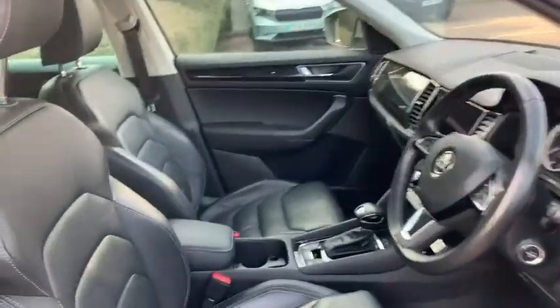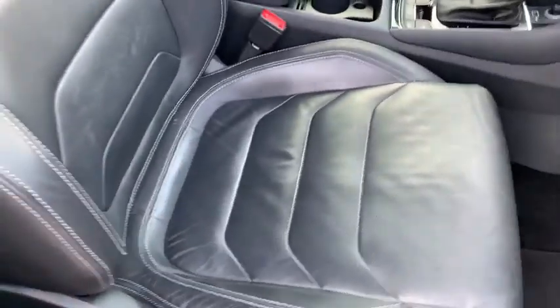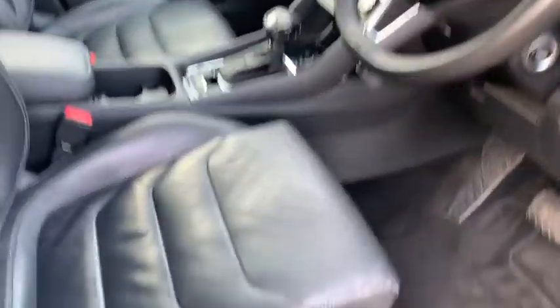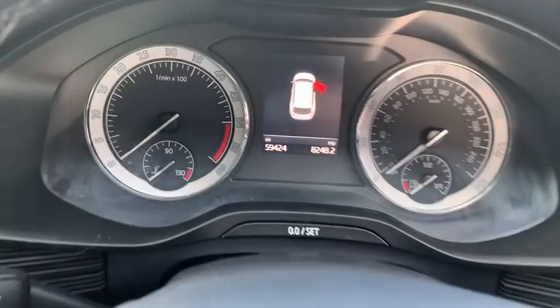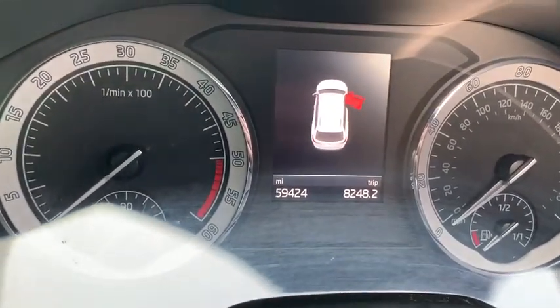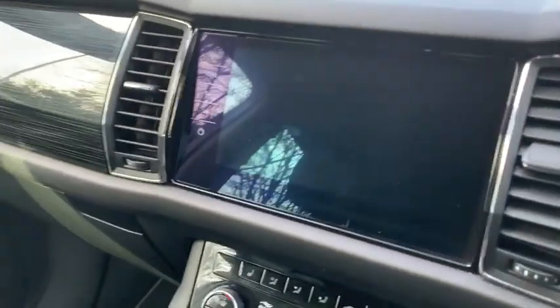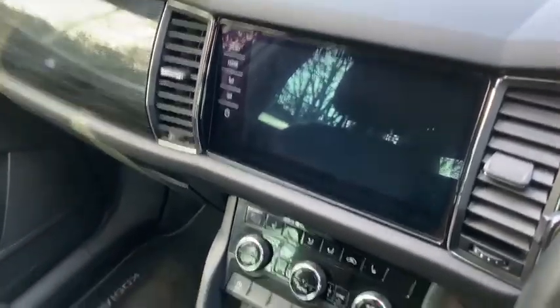As you can see, the car's been kept in immaculate condition on the inside with its full leather interior. And some of the features this car comes with include electric memory seats, electric folding mirrors, automatic lights with high beam functions, cruise control, multifunction steering wheel, and if you can just see there on the dash as well, the mileage is currently at 59,424.